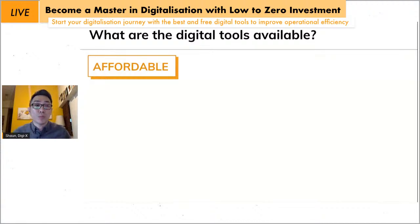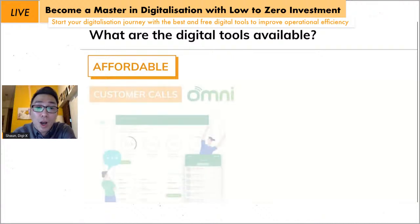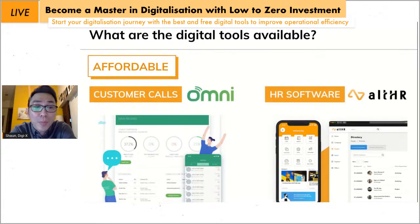Now, let's talk about some affordable tools. I would like to spend a little bit of time on this because it's no secret that we own both of these tools, right? I would like to introduce to you something that is affordable. Both Omni and All HR belong to Digi. And these are among the few digital tools out there that are also part of the eligible solutions for the SME grants. Now, the grant itself, we will explain more once I've completed my presentation. Michelle will take over that particular discussion in terms of the grant.